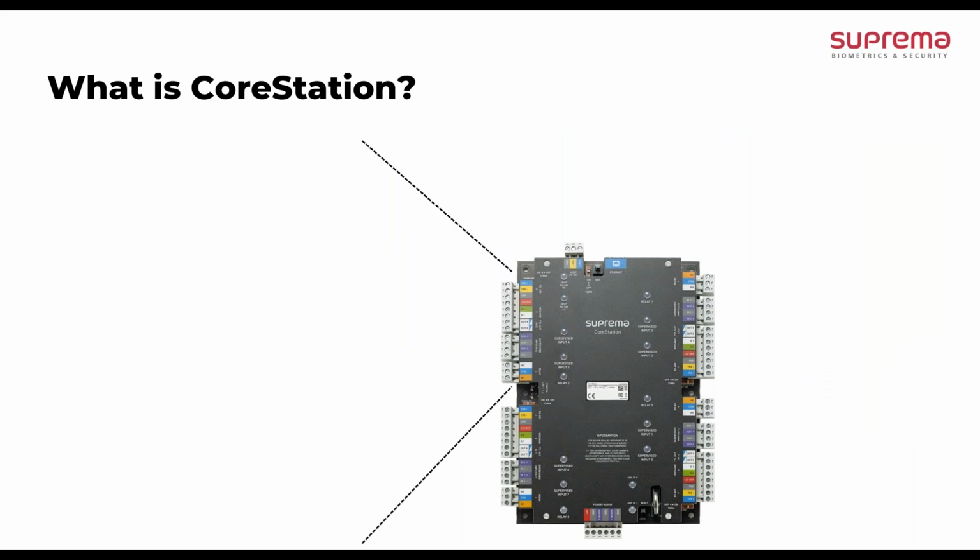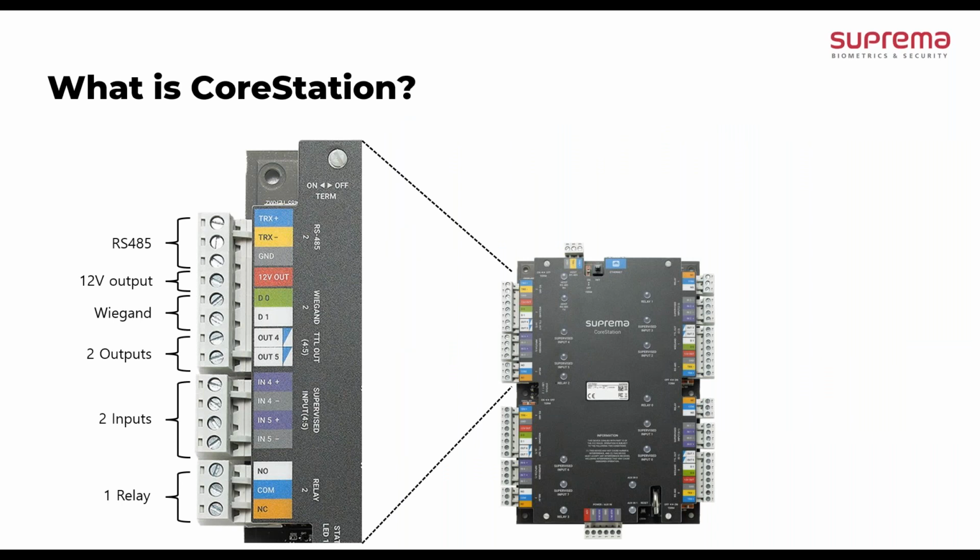So what's the CoreStation? Well, CoreStation is the access control panel from Suprema, and this is a winner against very much everything you can compare it with. In the same board, we have the controller, the main brain, if we can say in other words, and at the same time we have ports that include a lot of interfaces. Among those interfaces we can mention the RS485 with OSDP version 2, and we also have the power supply.